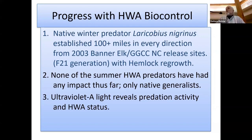We haven't had any luck with any of the summer predators, and I'm going to tell you guys, if you have a chance, focus on Laricobius, because it's the foundation. I'm not anti any of this other stuff, but this is what saves trees. When you have that winter generation of adelgid that lasts for 8 months, and that's the one that blocks all the photosynthate, we would always see our hemlocks die in the spring, because this thing had just sucked the life out of those trees.